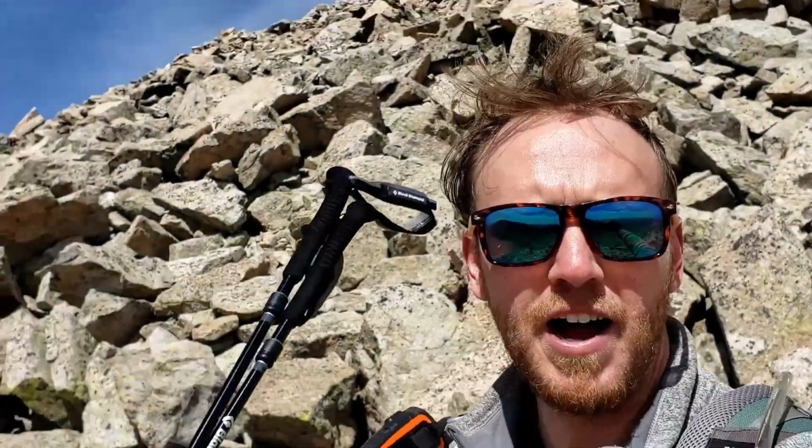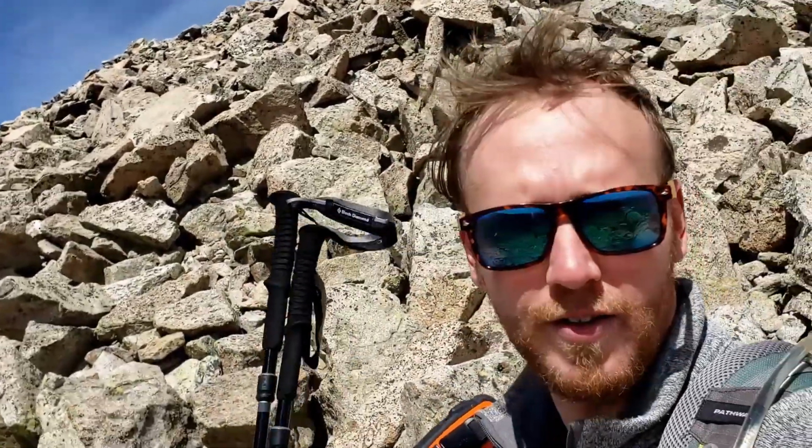All right, now back behind me here was the summit of Tabeguache, which we didn't stay very long at because we want to get up and over to Shavano and get back before it gets too late in the day. So it is currently just after 10:30. So it took us a little bit longer to get up than we initially were anticipating. However, we should be able to make time up coming down Shavano.